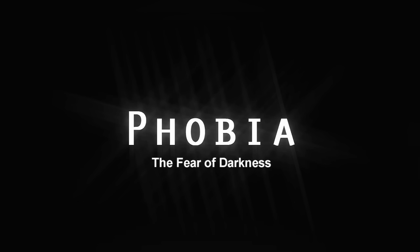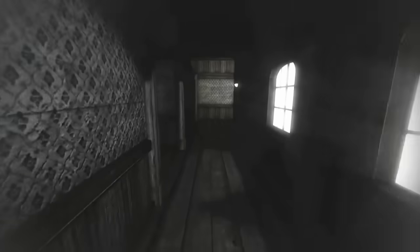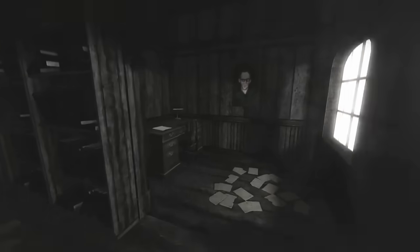Phobia, the fear of darkness. Phobia, the fear of darkness, is a survival first-person horror game where you have to complete a variety of puzzles in a creepy environment in order to find out the story of a simple house. Phobia is an interesting idea with a creepy atmosphere, but it has a poor game design with music that sounds like it's used from other games like Penumbra. Some love it, while some excruciatingly hate it.